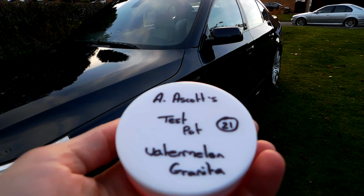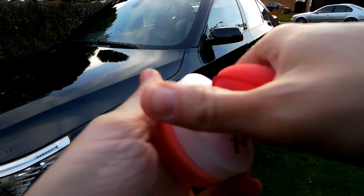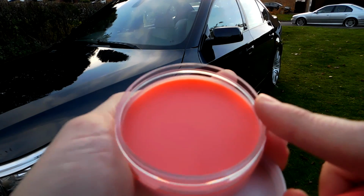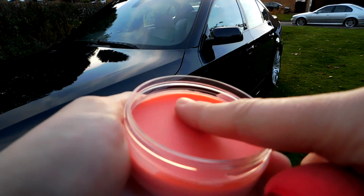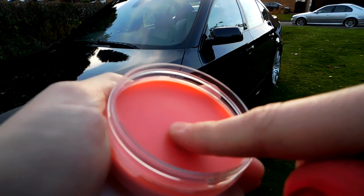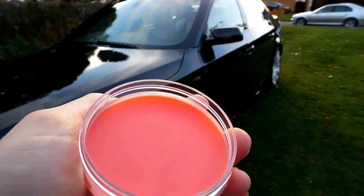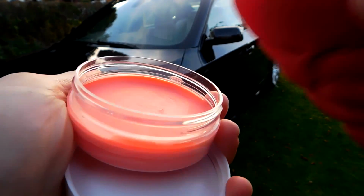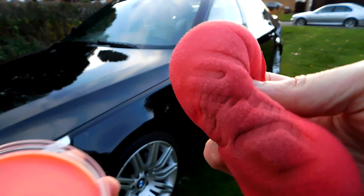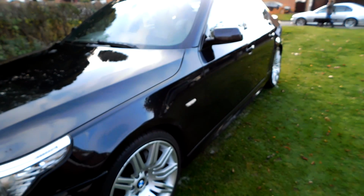So, on to the show closer. This is Anthony Ascott's wax. He currently trades under a double A wax. But I think there's going to be possibly a rebrand or a change of tack with what he's doing with his branding. And this was something that he sent along to me to get some feedback on.